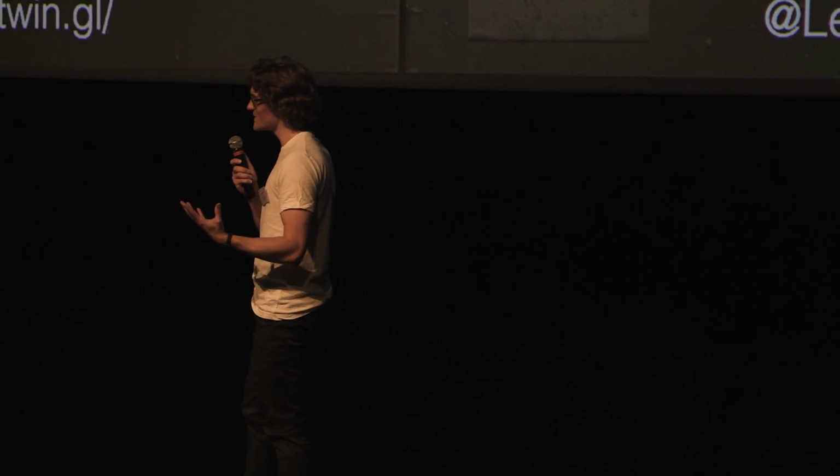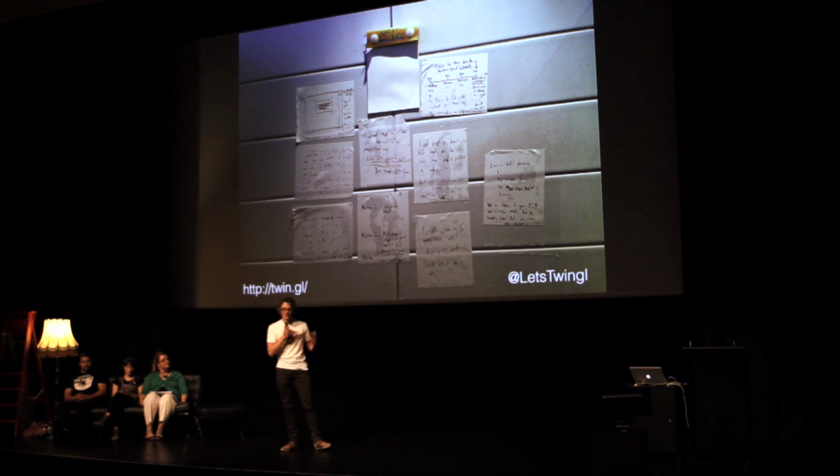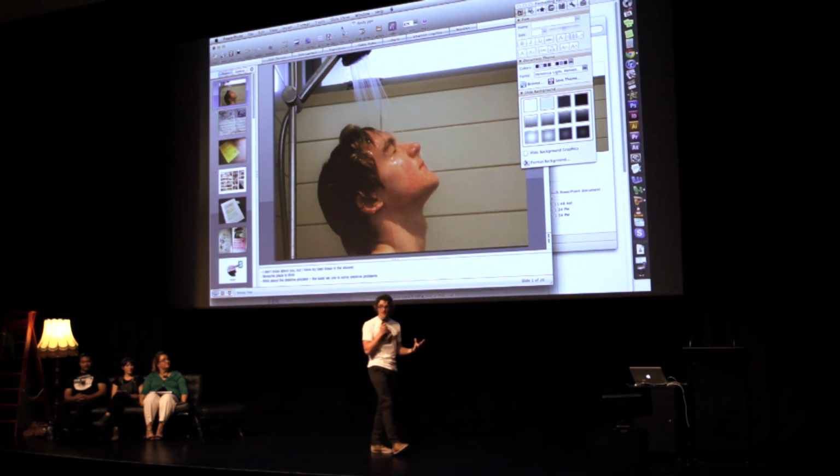So at Twingle, we believe that computers are really good for doing the mundane stuff, the grunt work, organization, sorting, and humans are really, really good at creativity, collaboration, making awesome new stuff. What I think about in the shower is how to bridge that gap.